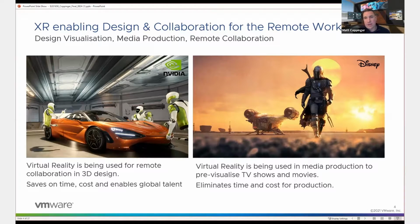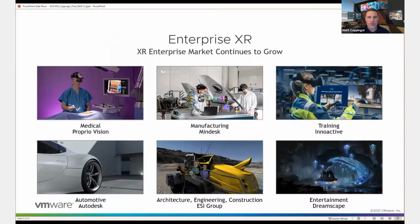On the right, we see virtual reality being used in media production. I'm sure you're probably familiar with the fantastic Disney production, The Mandalorian. And for The Mandalorian, they use virtual reality to do what they call pre-visualization of an episode. So they block out an entire episode in virtual reality. They can work out the shots they want, the props, the live action, the actors, the location. They can do all this in virtual reality. It saves a huge amount of time and cost with regards to the actual production of the show. So some massively impactful use cases and uses of virtual and augmented reality in the enterprise.